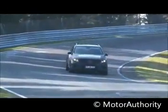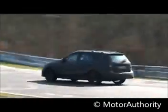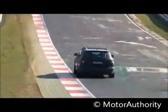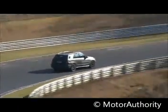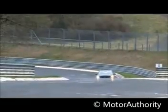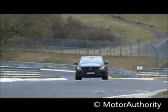Despite what its name suggests, the new ML63 is expected to feature AMG's latest 5.5-litre twin-turbocharged V8 engine. Codenamed M157, the 5.5-litre unit features direct injection and twin-turbocharging technologies to ensure it produces more power and torque than the current model's 6.2-litre naturally aspirated mill.